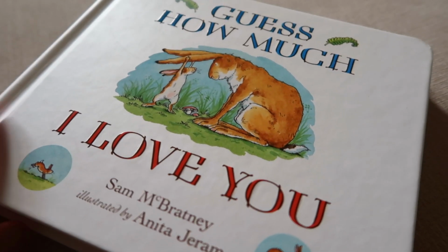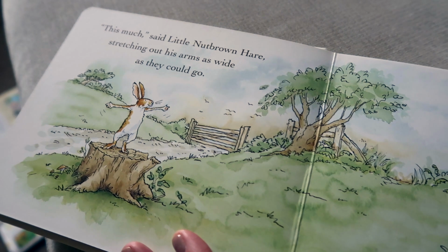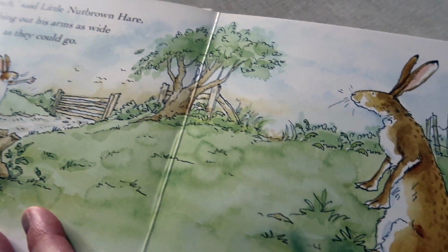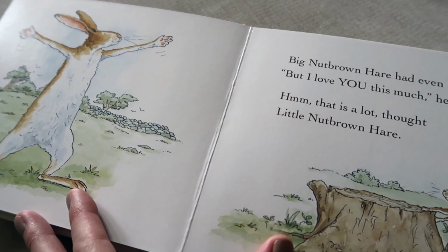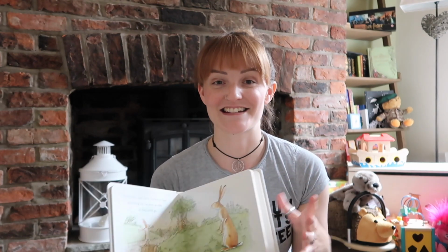The illustration is gorgeous, very classic, very soft, very easy on the eye for her. It's not too much colour. It's a very calming book for her to read on a night time. She is pretty much still into just looking at the pictures at the minute. She is kind of getting into the story a little bit now, but she loves it. She really does love this one.